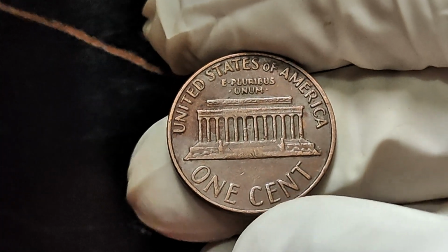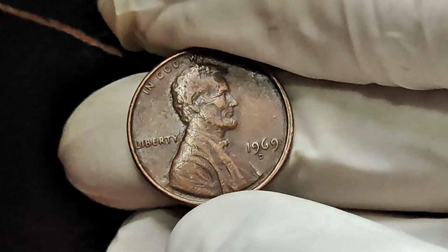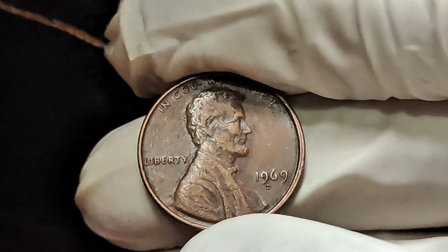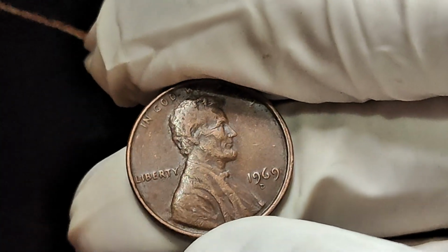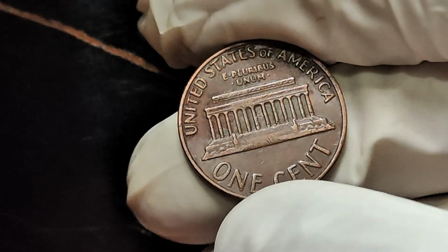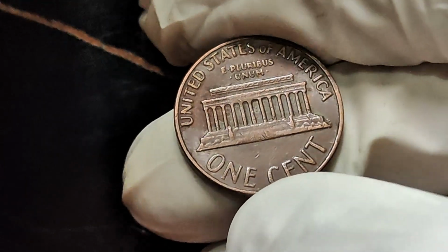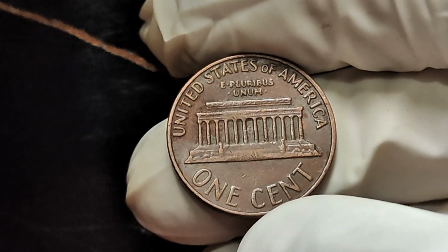Now, before you start raiding your piggy bank, let's set the scene. Picture this, millions of these pennies rolling off the presses in 1969. Only a tiny fraction had this doubling error. Today, these coins are like needles in a haystack. And because of their rarity, collectors are willing to pay top dollar, or in this case, top millions.